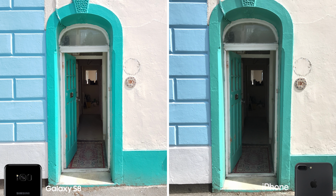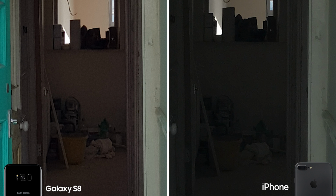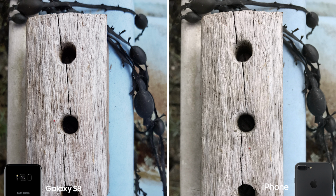It's a similar story here. Zooming right in, you can easily make out the bucket, bottles and paint tins on the S8 thanks to the overall better exposure and the more detail the Samsung manages to pull out. The iPhone hasn't kept the exposure as well as the S8, and it's a bit of a dark mush on the objects in there.